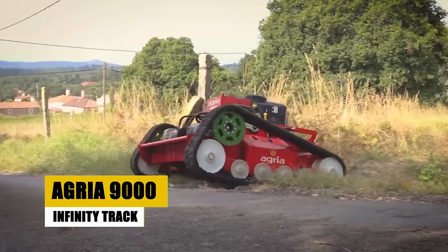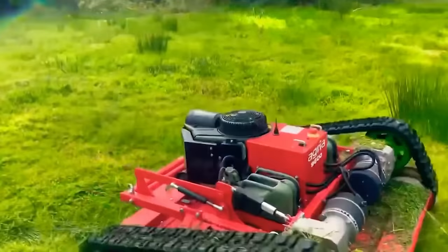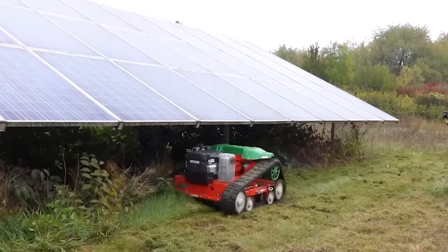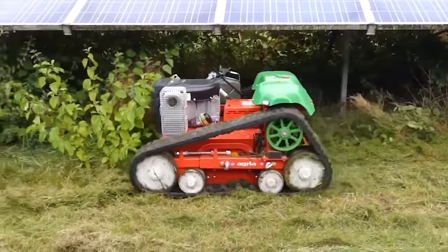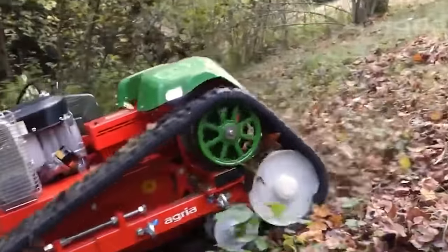Discover the Agria 9000 Infinity Track, not just a lawnmower, but a revolution in garden care. This hybrid titan combines silent electric power with a fuel-efficient engine, transforming mowing into an eco-friendly, serene experience. Don't be fooled by its quiet operation. The Agria 9000 packs a punch, equivalent to high-performance gasoline mowers.